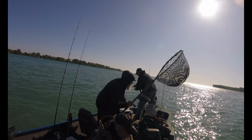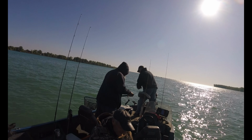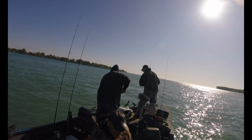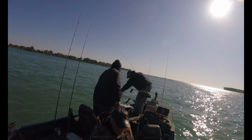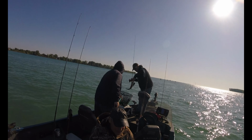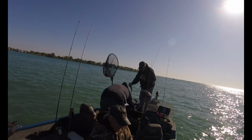Some years there's some incredible fishing during the post-spawn, but most years you'll find some sort of a post-spawn bite in the Detroit River. My first tip for that post-spawn bite is this.